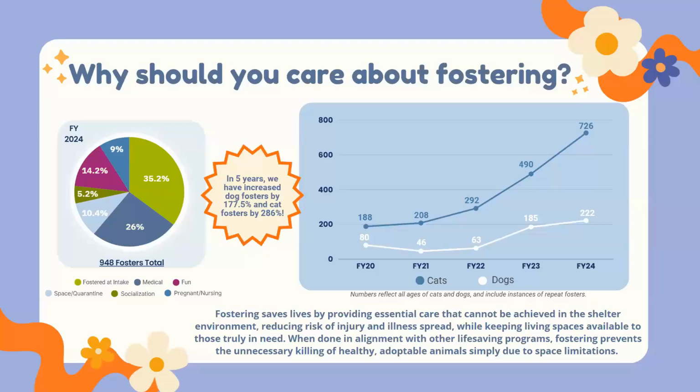And why should you care about fostering? If you're like, I'm just going to adopt, or I'm just going to go to a breeder, you should care about fostering because we have thousands of animals entering facilities like ours nationwide, if not millions. And you should care about fostering because fostering saves lives, point blank. In 5 years, we've increased our dog fosters by 177.5% and our cat fosters by 286%. And that is a great number because most of those are going to be kittens. They're going to be babies.